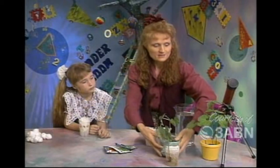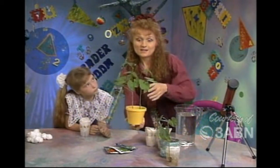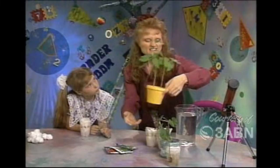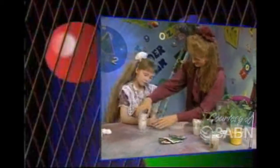Whereas this plant, it was just in regular light. And so the leaves are facing all different directions because the light was able to come to all the different leaves. It's so fascinating how God has made the plants to know what to do to always get to the light. Well, let's continue working on this.